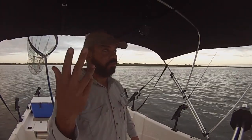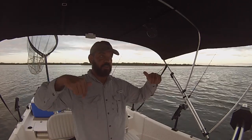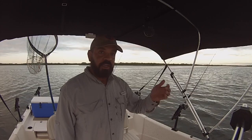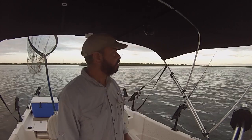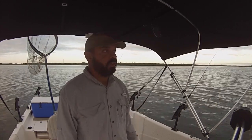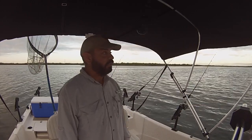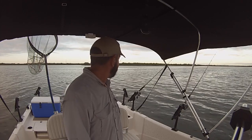I didn't bring my other 2 rods today, but sometimes I like to suspend drift, so I'll probably drop 2 rods just straight down, and I'll crank them 1 or 2 cranks off the bottom. But I decided to leave those today. I wanted to just do strictly drift fishing. So yeah, we shall see how we do.